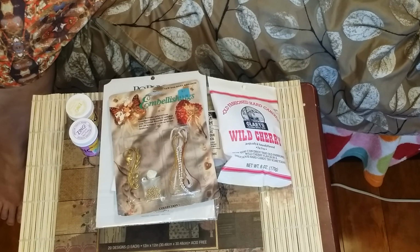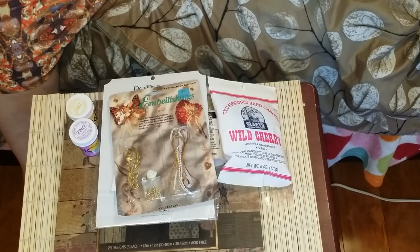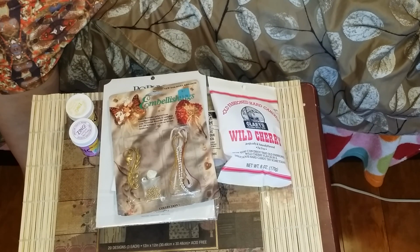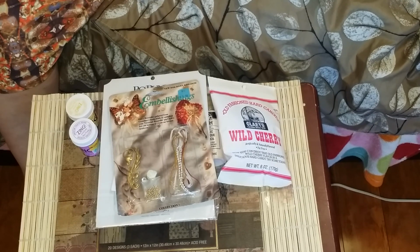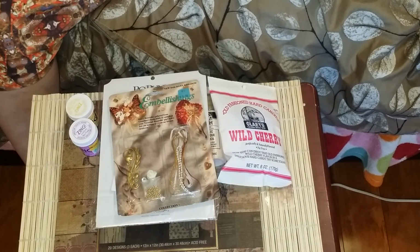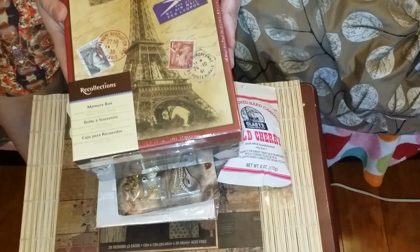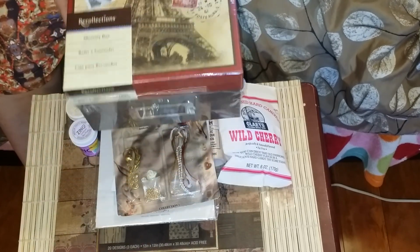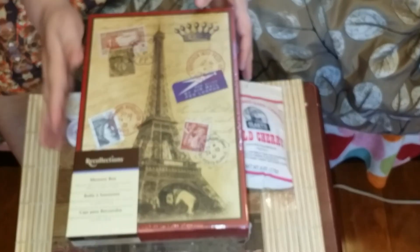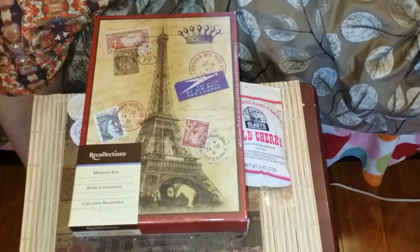I finished my Paris one that is for my dear friend Laura Susan. And I don't know how to say her last name. But we did a private Paris theme swap. And I hope she doesn't watch this, because here is where her journal is going to go in with extra goodies that I bought for her. And I bought one for mine, because I'm getting one from Paris too.